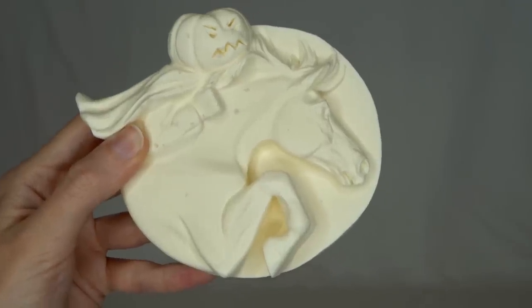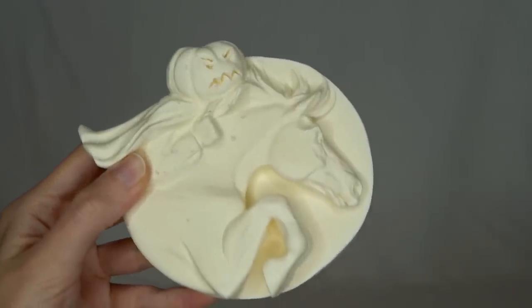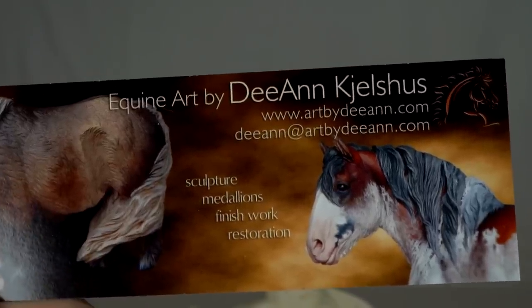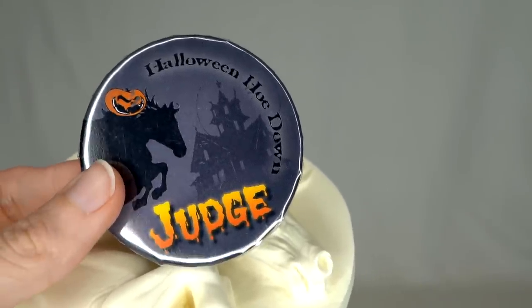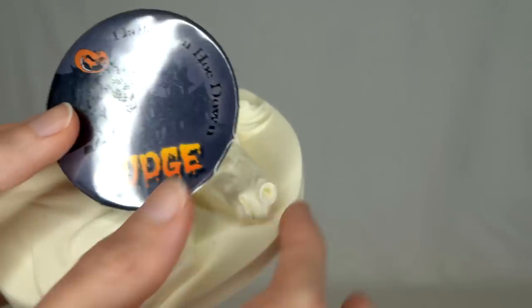The other medallion I bought here is this really cool kind of Halloween medallion. This was sculpted by Deanne. I don't know how to say their last name, so I'll just show it there. This is a really cool medallion from Deanne that was apparently from a model horse show, actually. I think the person who sold it said it was given to judges or something like that. And there's actually a judge button here for Halloween Hoedown. So that was kind of cool that she gave this with it as well.